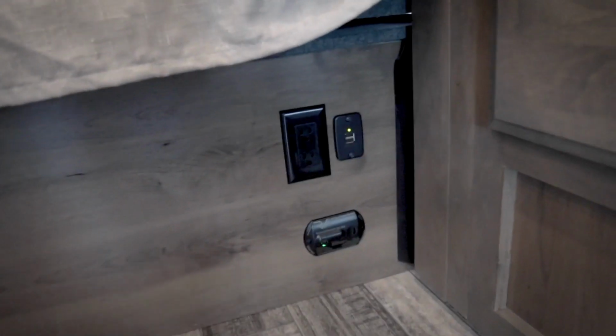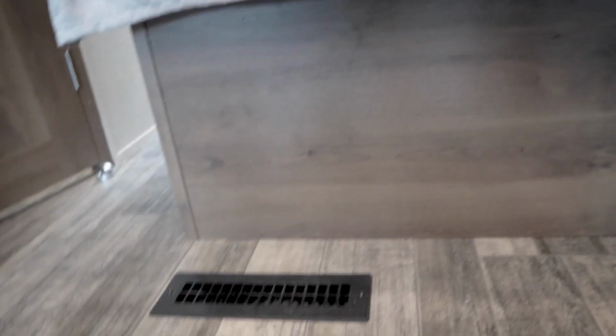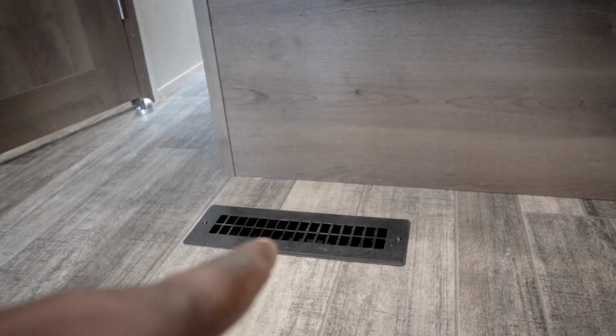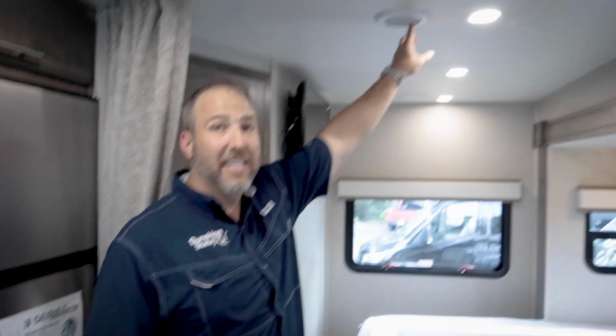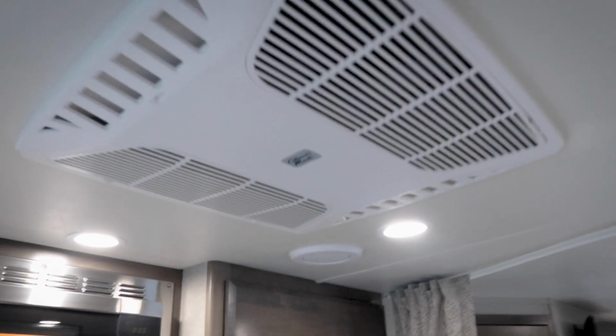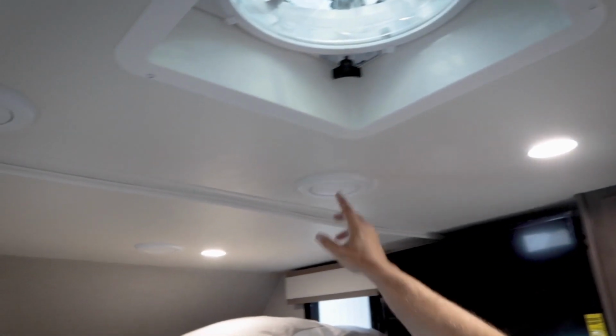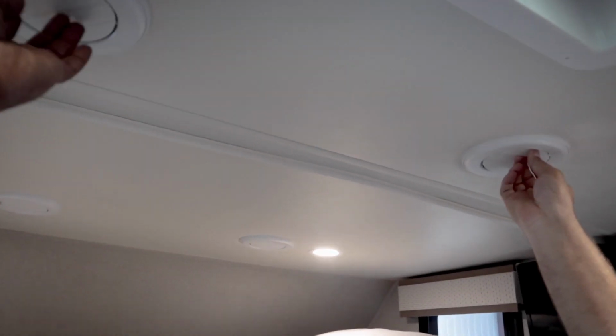Just to show you guys down here, as Nick was saying earlier, there's more power and USB and everything. Is this an air conditioning vent? That's the furnace. The furnace comes out of the ground, and then the AC comes out of the ceiling, so you have a ducted AC. You can have the ducts open right over the bed, and at nighttime you can close the ducts over here if no one's sleeping there. If someone is sleeping there, you can open these ducts and get them some air conditioning.